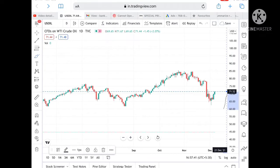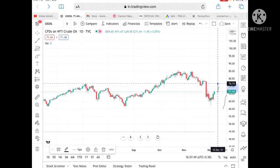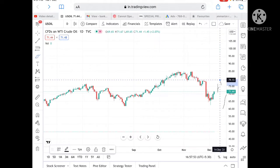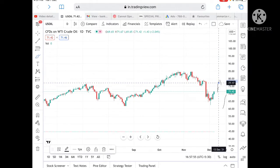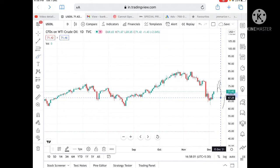If the price stays above this level, then we can see it can go and touch a level 72.93, and if it stays above this level, chances are high it can go and touch level 74.20, and from there we can see it can go further upside to a level of 76.74, and from there further upside to a level of 79. Okay, suppose if the price didn't sustain this level, then we can see it can touch a level of 69.54, and from there if it didn't sustain this level, then we can see a level of 67.28.